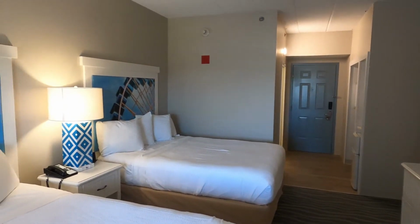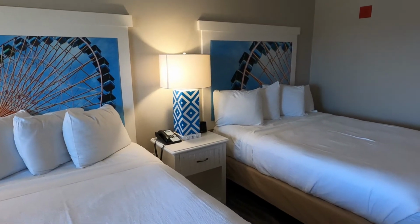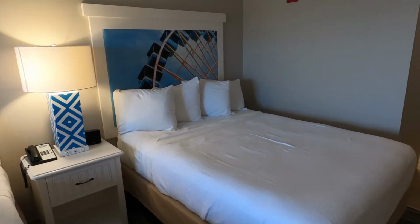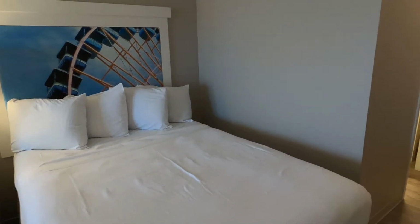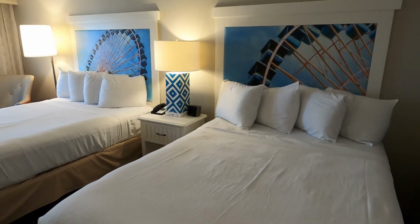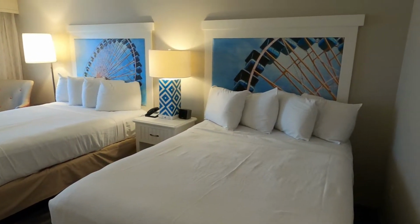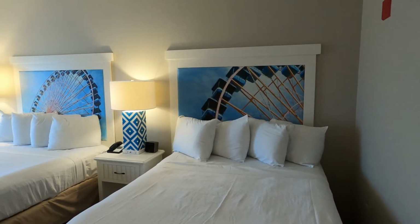The prices are going to vary wildly depending on when you stay, what time of season, what time of year, and weekdays or weekends. But if you're looking for the absolute closest location, then this is a good place to be.